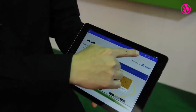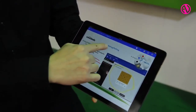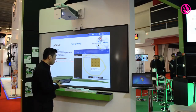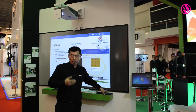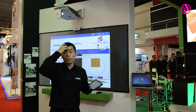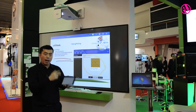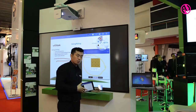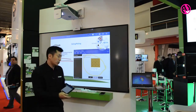What I can do is not only having me as a moderator to be able to show stuff, but I can also have all my other people in the classroom or in the meeting room connect also to the Novoconec. This means that whether you have an iPad, whether you have a smartphone, whether you have a PC, you also will be able to connect to it.